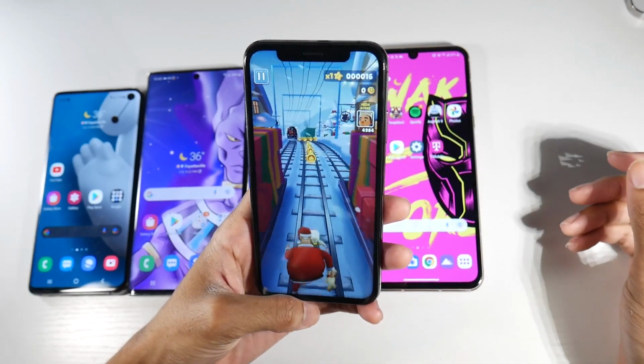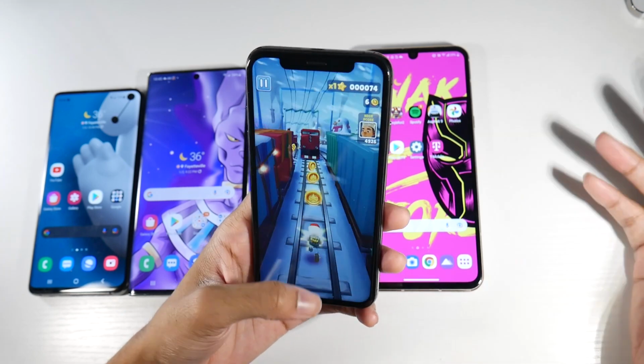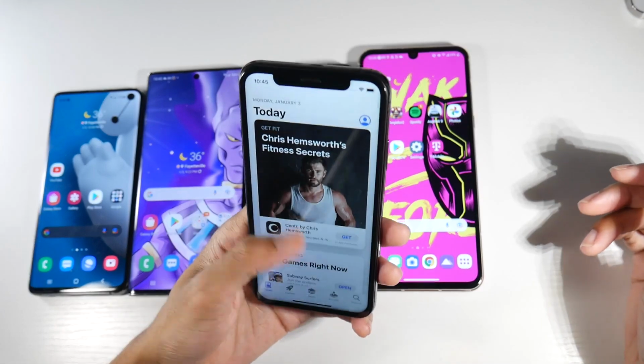And also, if you guys have seen the videos I've been putting out on this, this also has the Apple A12 chip, so it's very capable of playing the latest games, bouncing in and out of applications.